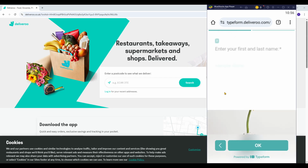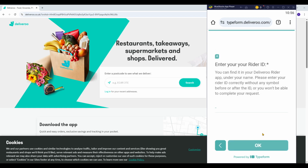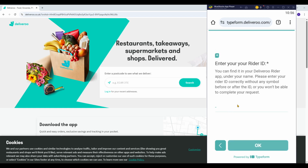Enter your first and last name exactly as they appear on your Deliveroo rider account. Then, provide the email address linked to your rider account, making sure there are no typos so support can reach you. Enter your rider ID as well. If you're unsure where to find it, it's usually visible in your rider profile or on your pay statements. From here, simply follow the on-screen process to finish.